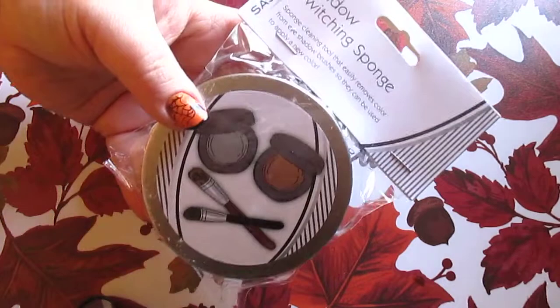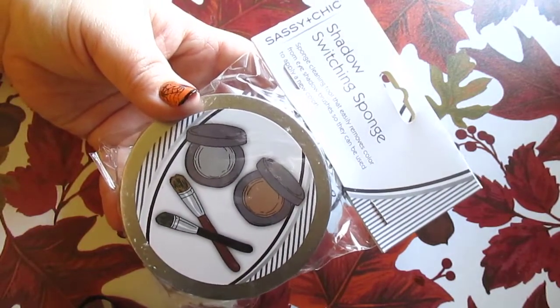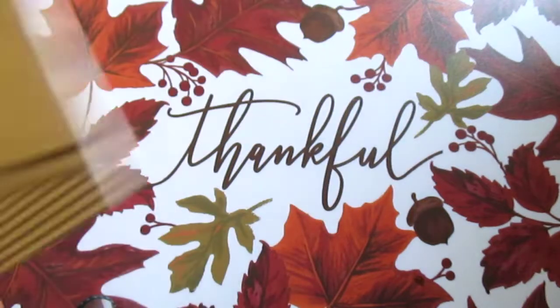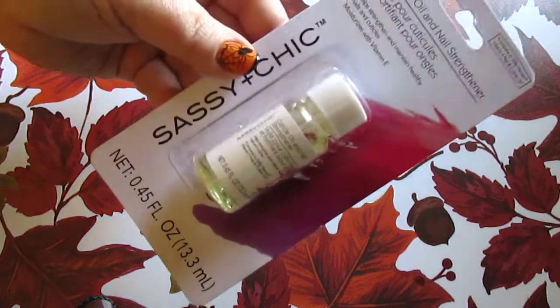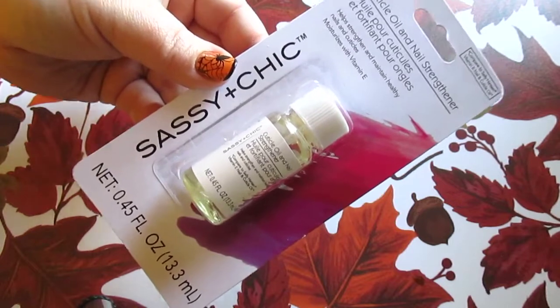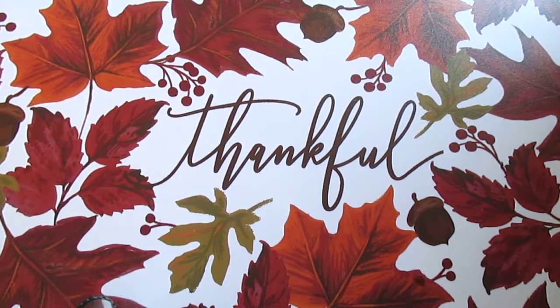Okay, I was hoping I'd find this today, and I did. It's the Shadow Switching Sponge, and it's from Sassy and Chic. Very cute packaging. I can't wait to test that out. And then also from Sassy and Chic, I picked up the cuticle oil and nail strengthener, and I was hoping they also would have this today, so I was really happy to find it. I can't wait to give that a go.